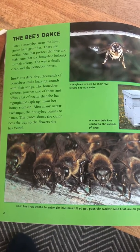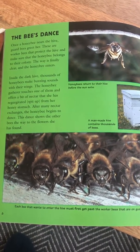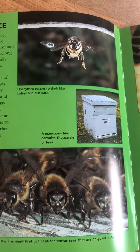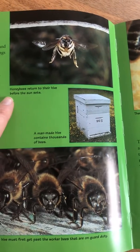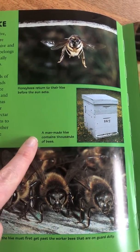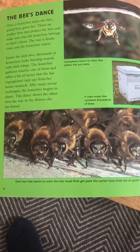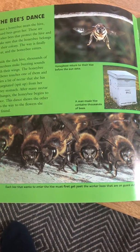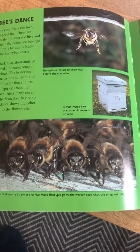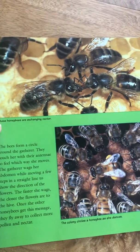After many nectar exchanges, the honeybee begins to dance. This dance shows the other bees the way to the flowers she has found. Honeybees return to their hive before the sun sets. A man-made hive contains thousands of bees. Each bee that wants to enter the hive must first get past the worker bees that are on guard duty. These honeybees are exchanging nectar.